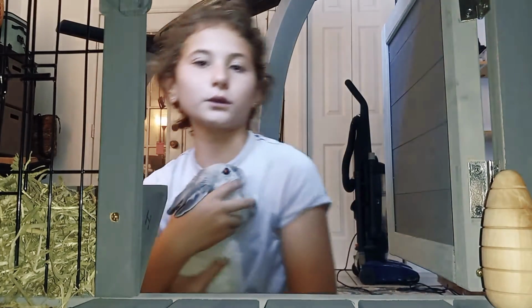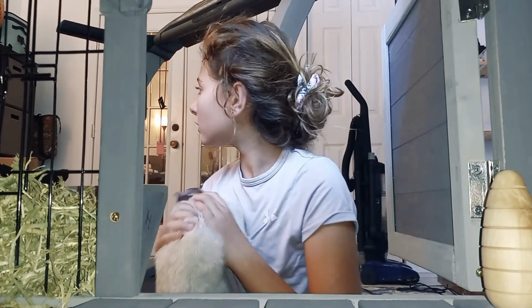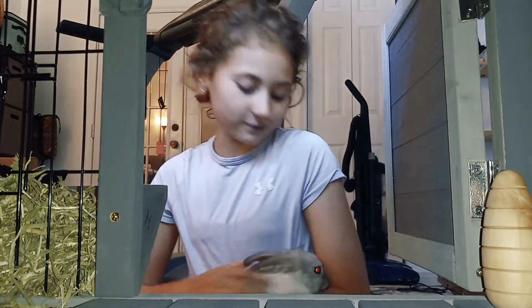And he has two rooms that are both separated. He's been using this one a lot more, I would say. He's just been sleeping in it. We got this cage. If you can see his face right now, I hope you can. So, yeah, he's just hanging out.